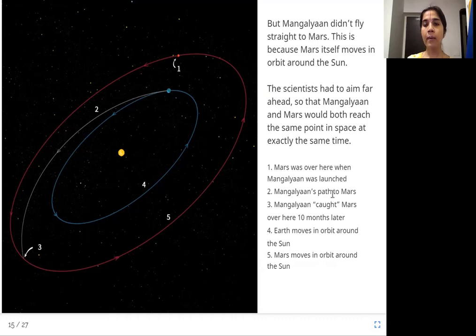2, Mangalyaan's path to Mars. So here you can see this blue color thing is Earth. And from here is where Mangalyaan was launched out of the Earth's gravitational pull, and it takes this path out here to go meet Mars. 3, Mangalyaan caught Mars over here 10 months later. So Mars was following this path, the red colored path, and Mangalyaan was following this white colored path. So both of them met at this point 3, about 10 months later.